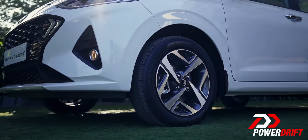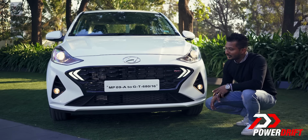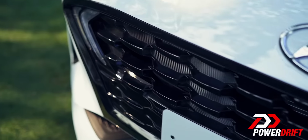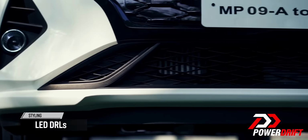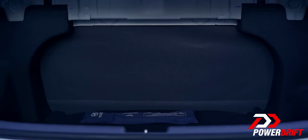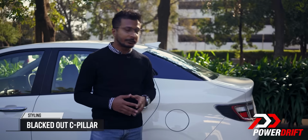And this Aura brings in a bit of Nios to make a grand entrance. Confused? Well, Nios in Irish means more, and that means that the Aura not only borrows the styling cues of the Grand i10 Nios, but brings in a little bit more. Take for example this new grille, which adds two boomerang-shaped LED DRLs, as well as this sporty black finish and a brand new badge. The hatchback, the Grand i10 Nios, adds a 402-litre boot to its overall design, and then there is this blacked out C-pillar to take away some of that bulky visual mass from the rear end.